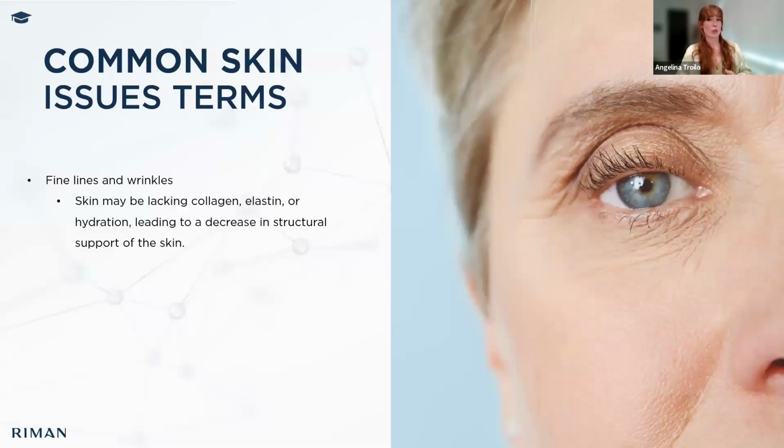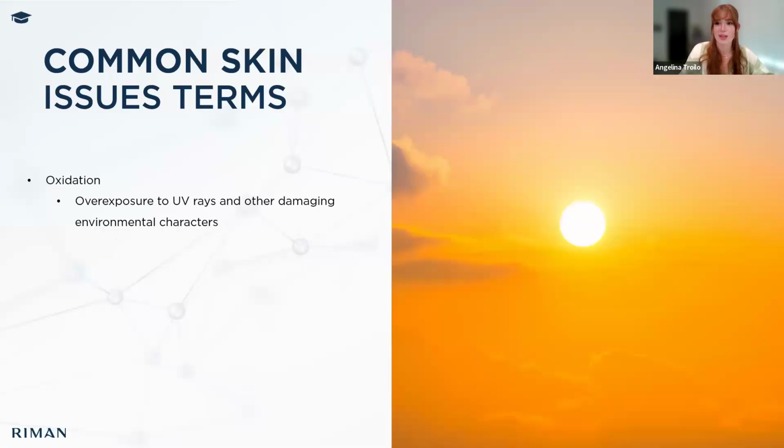And then lastly, and I think really importantly to talk about in understanding some of the ingredients I'm about to touch on, is oxidation. So we always talk about antioxidants. As I'm sure you all know, Giant Byungpool is a wonderful antioxidant. But what is oxidation? What does that even mean? So oxidation occurs for a variety of different reasons. Probably the most common is overexposure to UV rays or other damaging environmental characters such as pollution or smoke, etc.